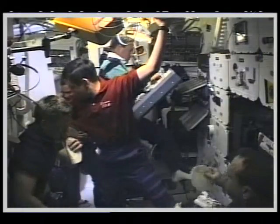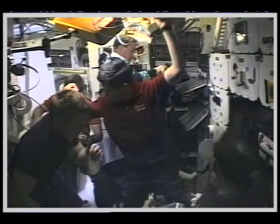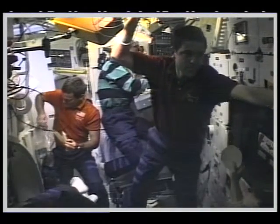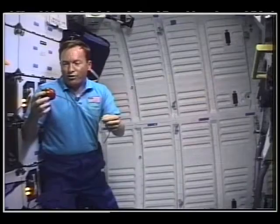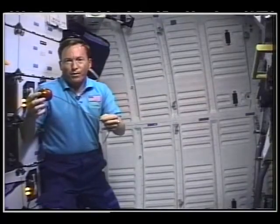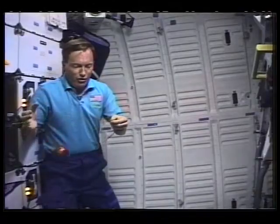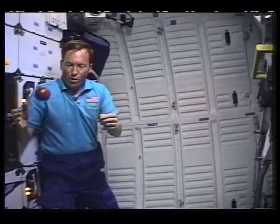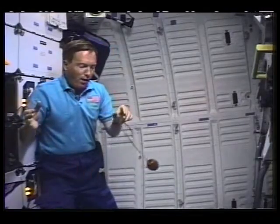Another thing you should know is we don't float around on the orbiter because there is no gravity. We still feel Earth's gravity. So why are we floating? Because we're falling. Let's say the string is gravity. And let's say this apple is like a spaceship orbiting the Earth. You see, it's gravity and our speed that keeps us in orbit. Without gravity, we would fly off into space and never come back.